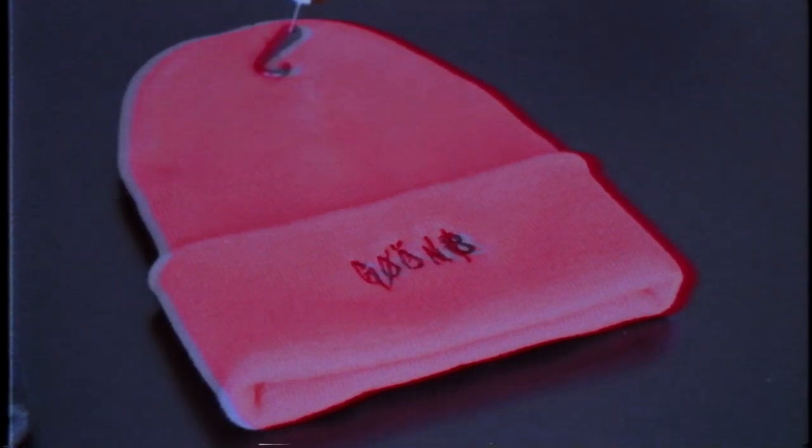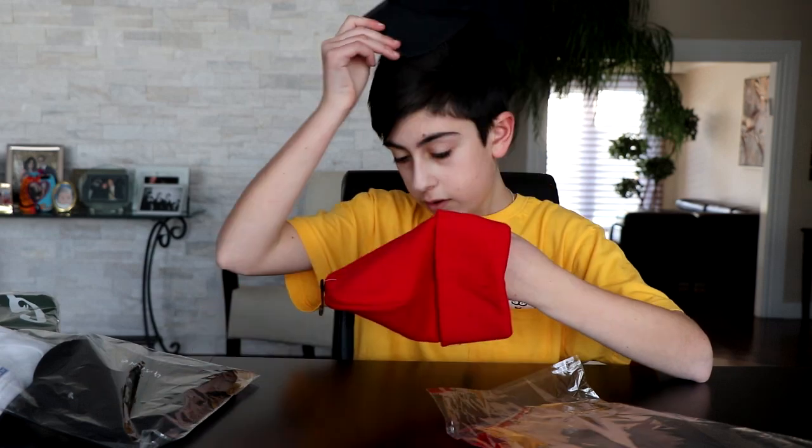Wow. Okay, so straight off the bat, I like this. So we're first starting off with the black on red beanie. I really love how you can open this up really easily. There's no sewing mistakes, no loose threads or anything, which is a good sign. I like the size of it. It's tight, which is good for winter. No, I really like it. It's nice and soft, which is a very good thing. Actually, the perfect size. It's not too big and it's not too small.